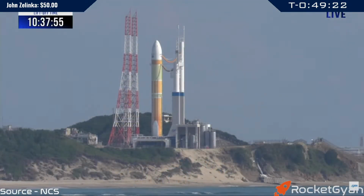It's the H3 launch vehicle. Yes, there it is. Wow. Finally standing there.